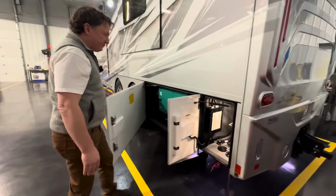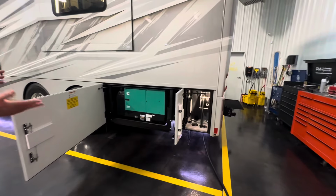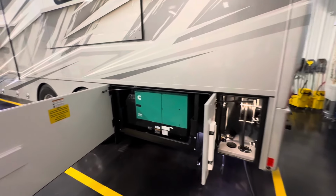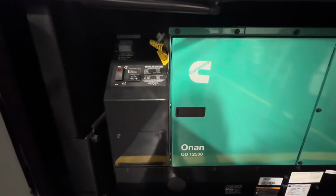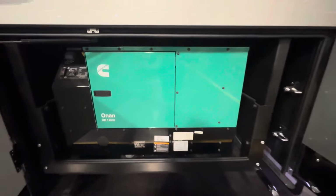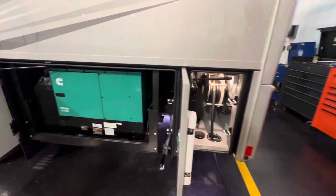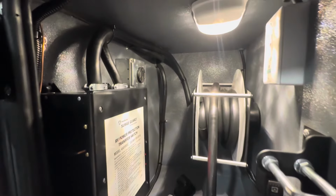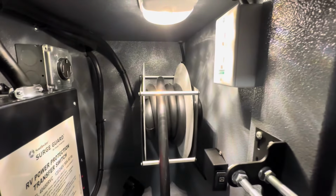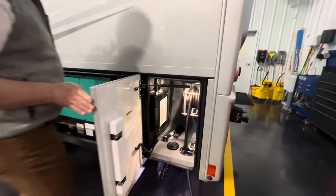So you'll see a lot of things go back and forth all the way across the product line. Generally, the generator's right on the left rear compartment, and it will be a standard 12.5 on any of the XLs, which is the largest generator that is RVIA spec'd. You do have your transfer switch, a 50 amp buddy plug there on the left, and your cord reel that's automatic in, manual out.